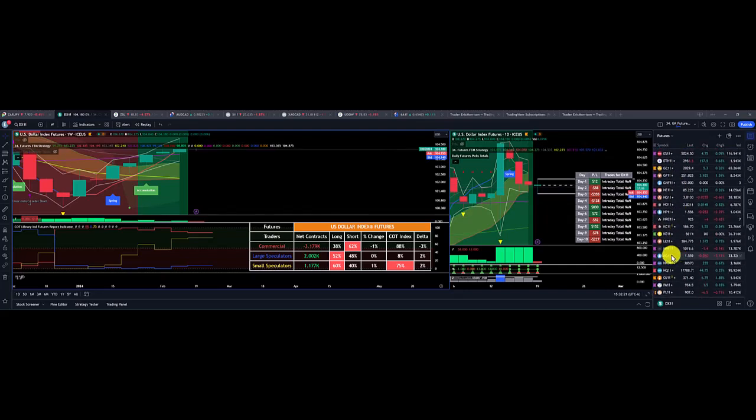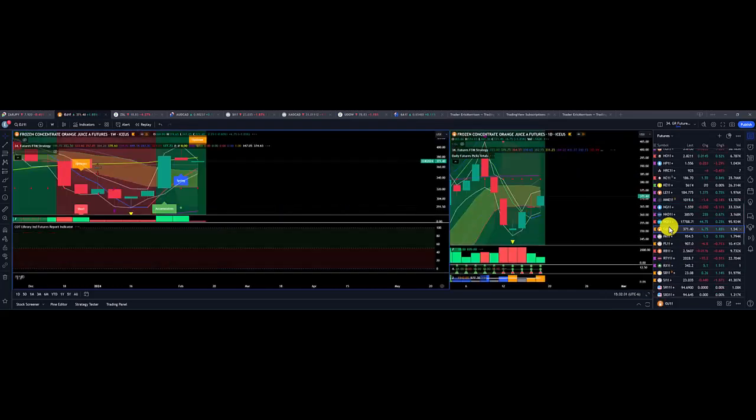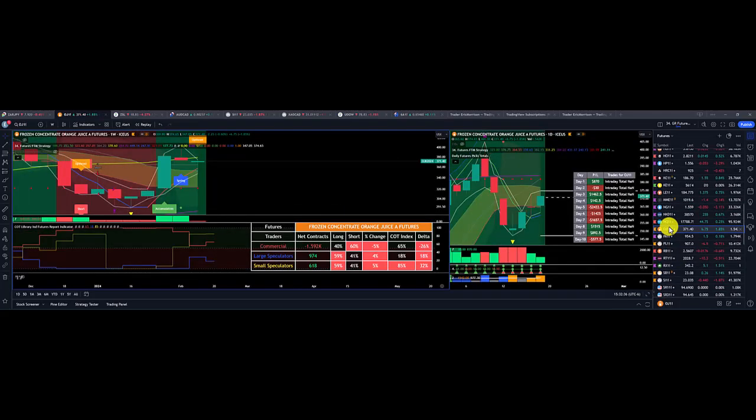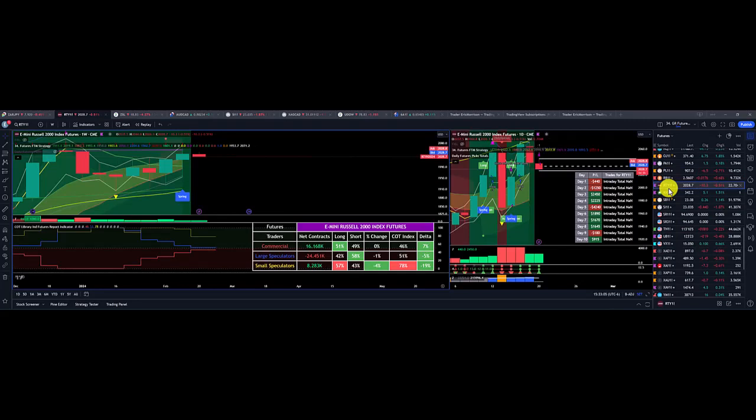Natural gas is the next one. Overall loss of $370. I don't know what the deal is with orange juice. That short was an overall gain of $4,845, an initial trigger on a delta stack. Palladium, overall profit on a long on a delta stack is $3,410.